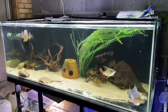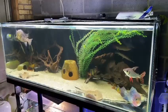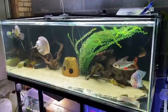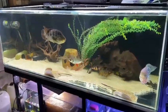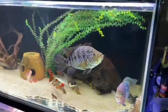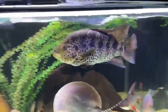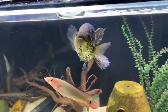So this tank is 1,150 litres and it's about 300 US gallons, so it's a big tank. It's got a 30-inch footprint on it, and that is where the big amount of water comes. It's also got a sump that's 4 foot by 20 inches by 20 inches, so it's a lot of water.